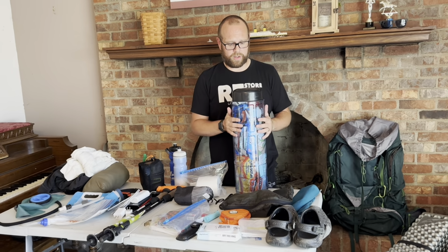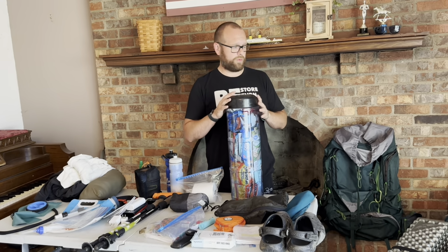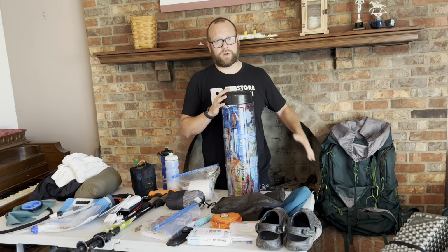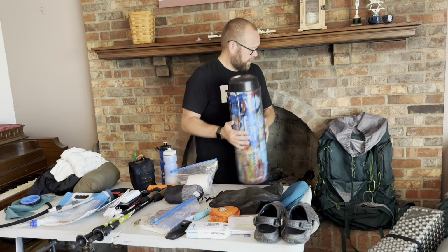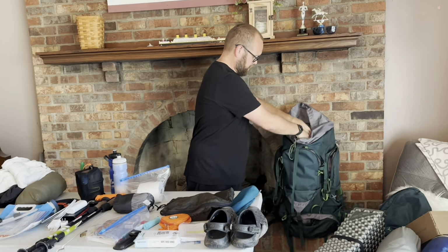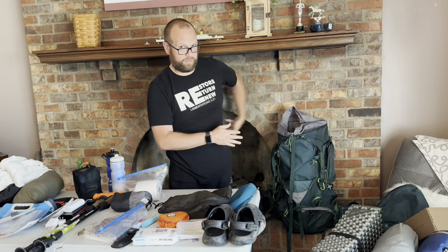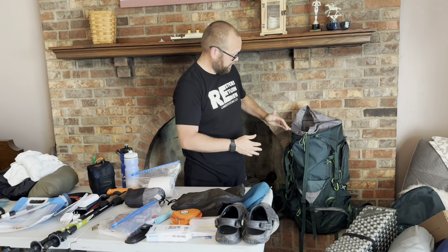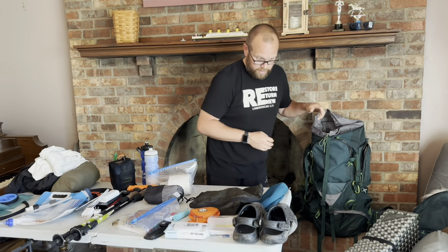So we start with the bear canister. I carry it inside the pack. There are people that prefer to strap it on top of the pack or on the bottom of the pack because it's kind of big and bulky. So I always start with this though. I put it in, kind of try to keep it toward my back. So you want to keep the heavier stuff toward your back side, so it's not pulling too much on your shoulder and the weight kind of goes directly down your body.